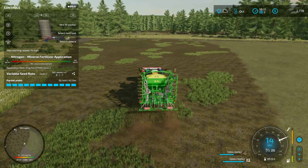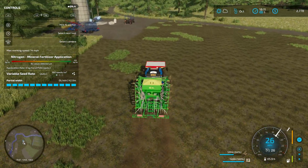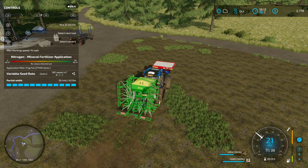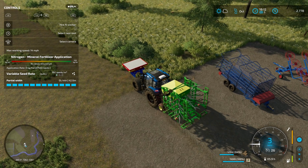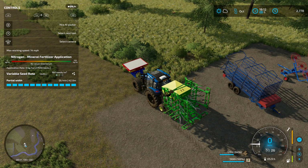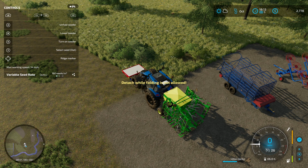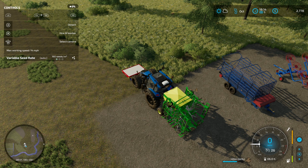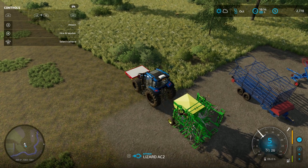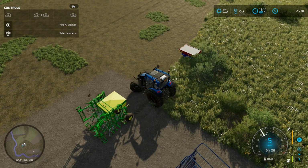So I'm going to go dump this seeder, and I'm going to try to put some fertilizer on it. There's no harm in fertilizing it either way. So we're going to put some fertilizer on it and make sure that we get the highest yield possible out of our field. Why can't I detach that? Ah, there we go. There we go. I'm going to push that forward a little bit. I'd rather put this on the back of the tractor, so let's get that done.